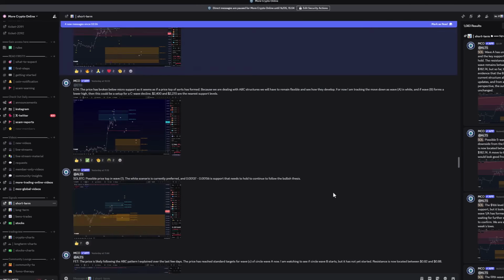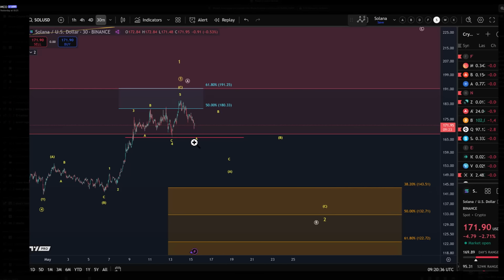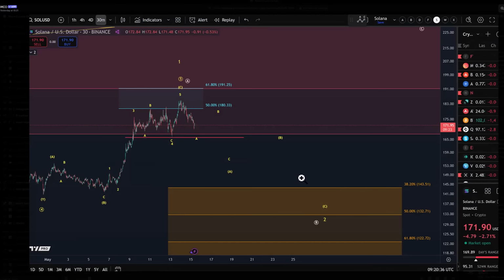But what I wanted to highlight is in one of my updates yesterday, the idea was that we were navigating down lower in this A wave, right? And that the $166 level might act as structural support. And it looks more and more as if wave one has formed a price top. So that's still the case, because in yesterday's update, I told you that a break below $172, we're now there, would suggest further that wave one has indeed formed the top.